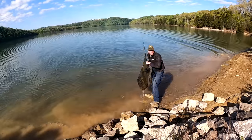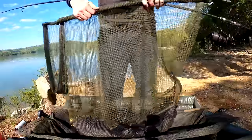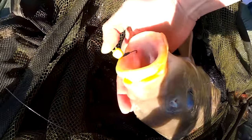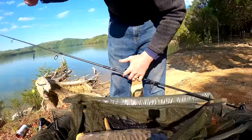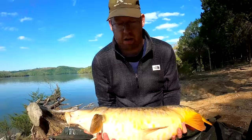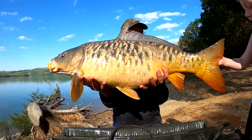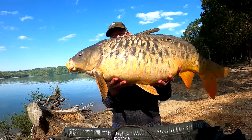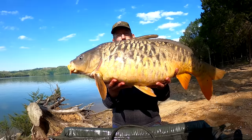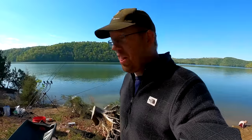You got him. Oh, look at that. Right there. Fake piece of corn right there in the corner of the mouth. 31 pounds. Oh, that was big. Oh, yeah, he's chunky. That is a nice fish. 31-pound mirror. Well, that was fun.